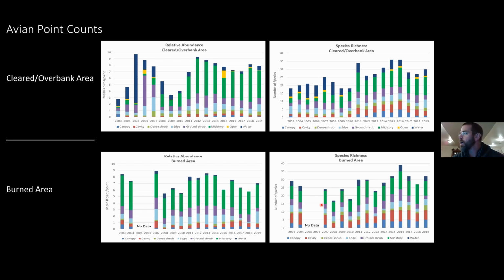Within the burned area, species richness, again, more or less unchanged over time, which is kind of what you would expect. As the habitat filled back in after several years post-fire, we did see kind of an average increase in the number of species, but not a great amount of a trend as far as the guilds that were using that area.